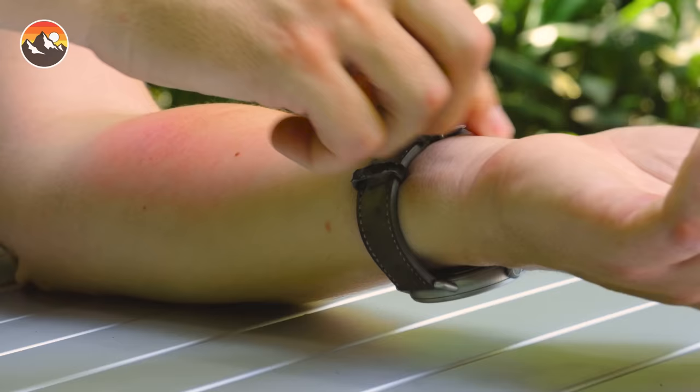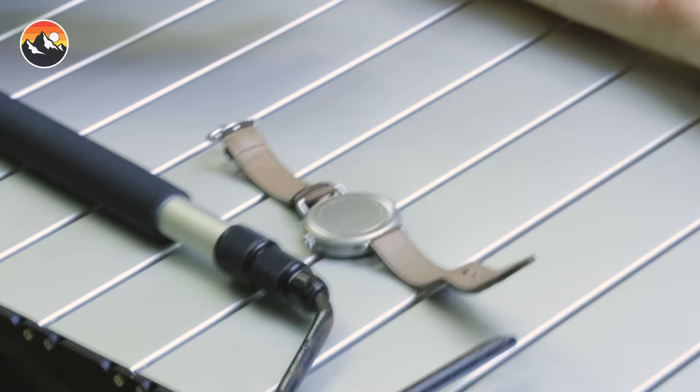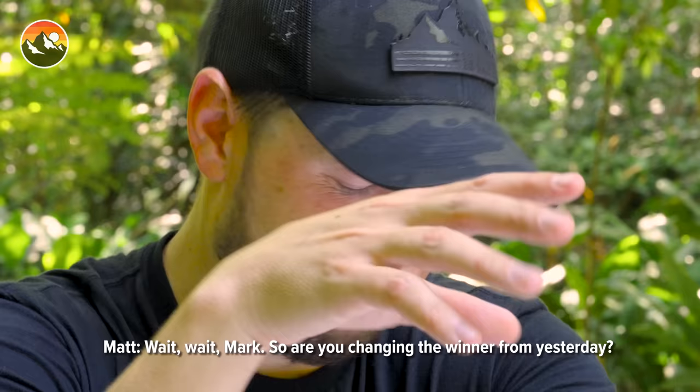Well, I for one am never too proud to admit when I am wrong. And in terms of yesterday's verdict as to which was worse, I was wrong. Look at my arm, guys. I am in so much pain right now. And look at this. The redness extends all the way from my wrist to almost my elbow. It truly feels like a broken bone. Wait, Mark. So are you changing the winner from yesterday?